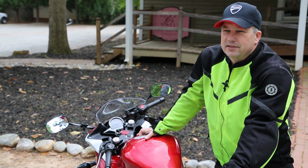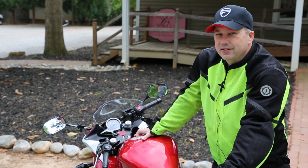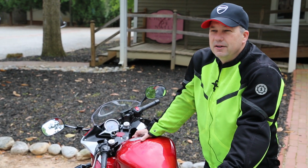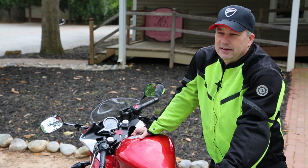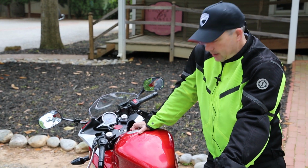This bike will run 70 to 75 miles an hour all day long, and I've taken it a little bit over 80 miles an hour. The rated speed on this bike is 87 to 90 miles an hour. I think that's pushing it a little bit.